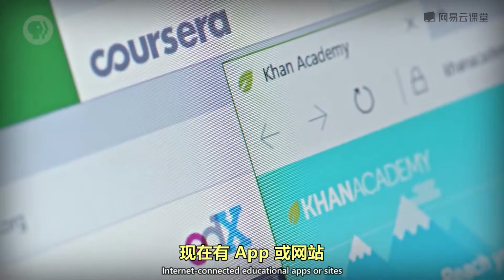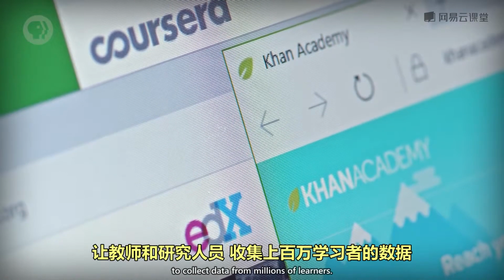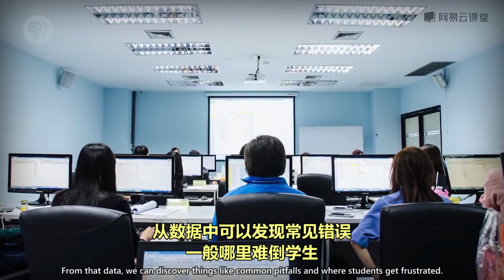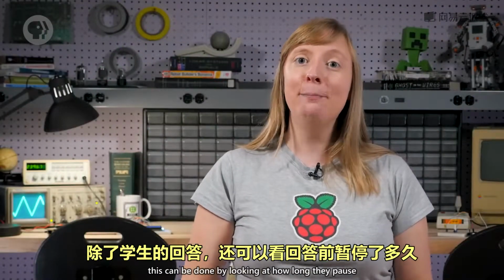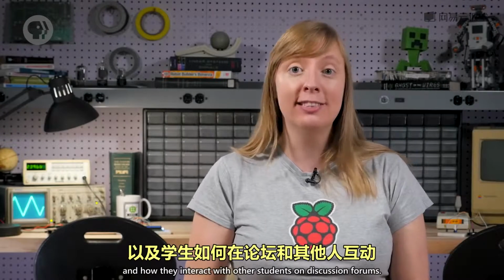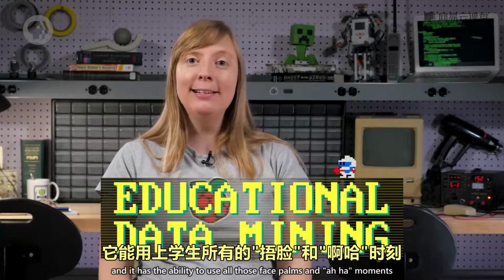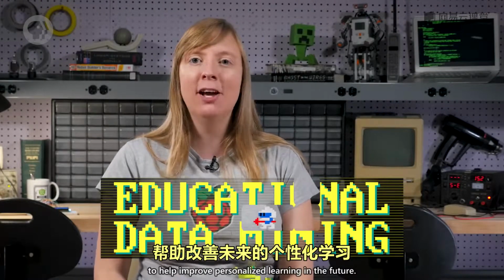Internet-connected educational apps or sites now allow teachers and researchers the ability to collect data from millions of learners. From that data, we can discover things like common pitfalls and where students get frustrated. Beyond student responses to questions, this can be done by looking at how long they pause before entering an answer, where they speed up a video, and how they interact with other students on discussion forums. This field is called educational data mining, and it has the ability to use all those face palms and aha moments to help improve personalized learning in the future.